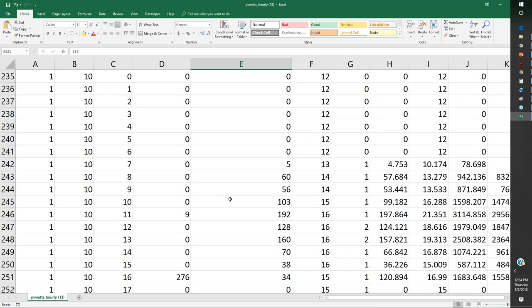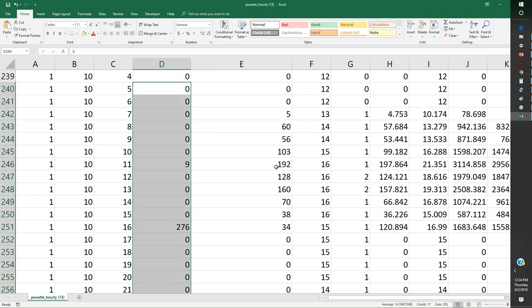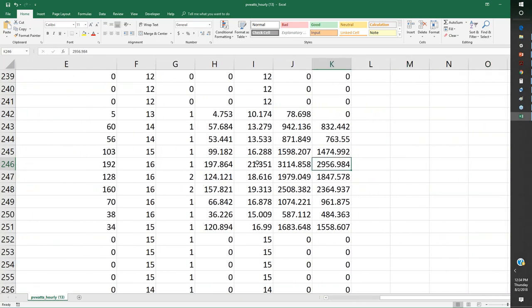Now, here's the deal. Even on a day where you have no direct irradiance at all, and it's all diffuse irradiance, you're still going to get a little bit of power out of your array. I mean, this is our 18 kilowatt solar array, and in the middle of the day, I'm still getting 1.5 to 3 kilowatts of power.